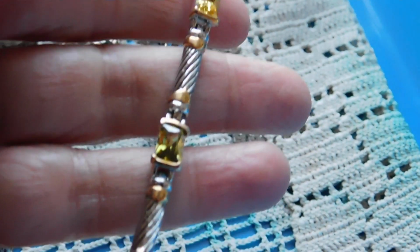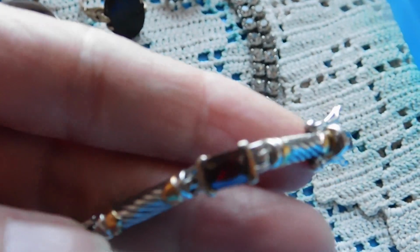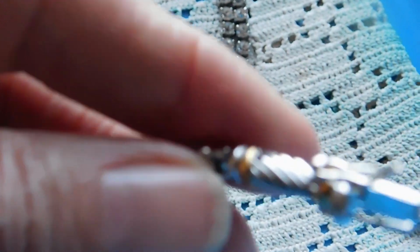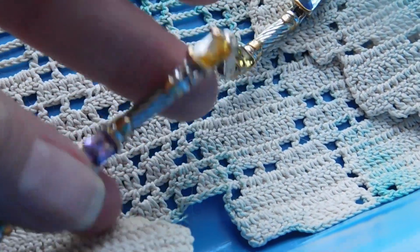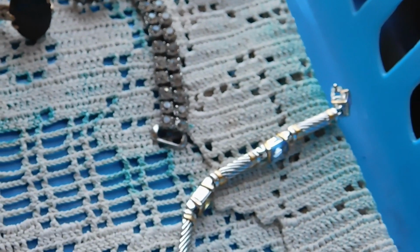And we have this, kind of a more modern looking, barely vintage, rainbow stones, silver and gold colored. Is this one sterling? I can't remember. I don't think it is. Anyway, that's nice. Nice quality, good stones. Let's see, listed that for $22.